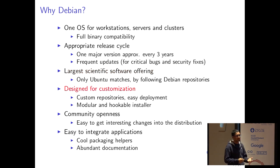Debian is also designed for customization. The installer is very modular. It's easy to get your stuff done in the installer, at least in my experience, simpler than in Kickstart, for example, if you want to adapt it to your needs. You also have easy ways and a lot of documentation to make your deployments and configuration easy. The community is also quite open.